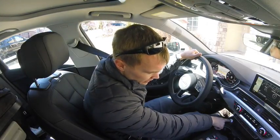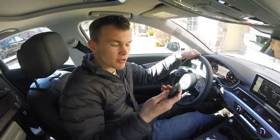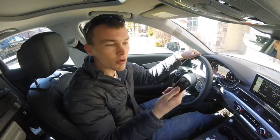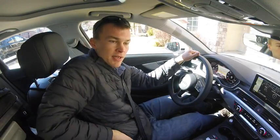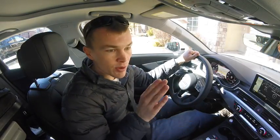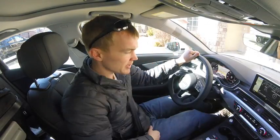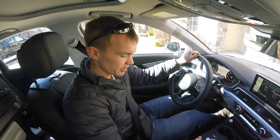So the A4 here's got the keyless start. To get into the vehicle and to lock the doors, you can actually just have this in your pocket and put your hand near the door handle and unlock the vehicle. Likewise, you can tap the outside and it'll lock the vehicle. Once you're in the vehicle, you just press that and the car starts right up.